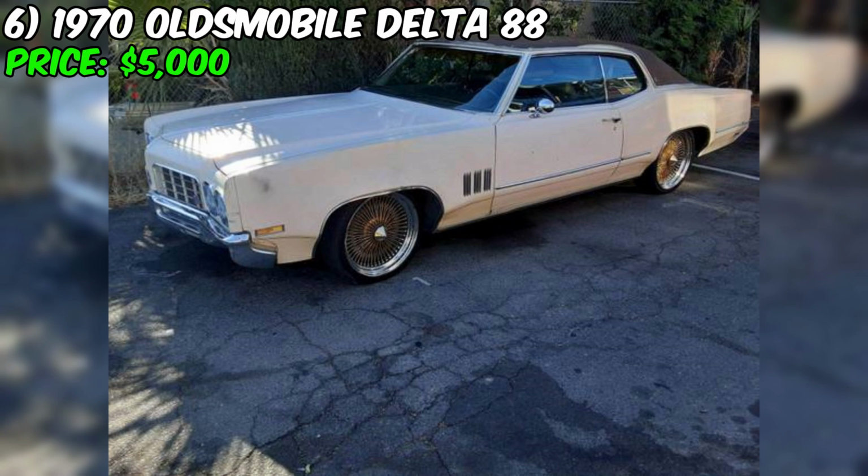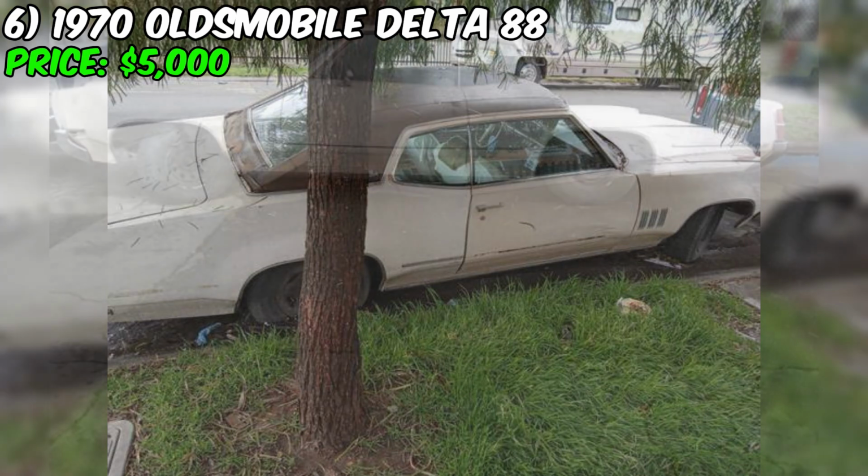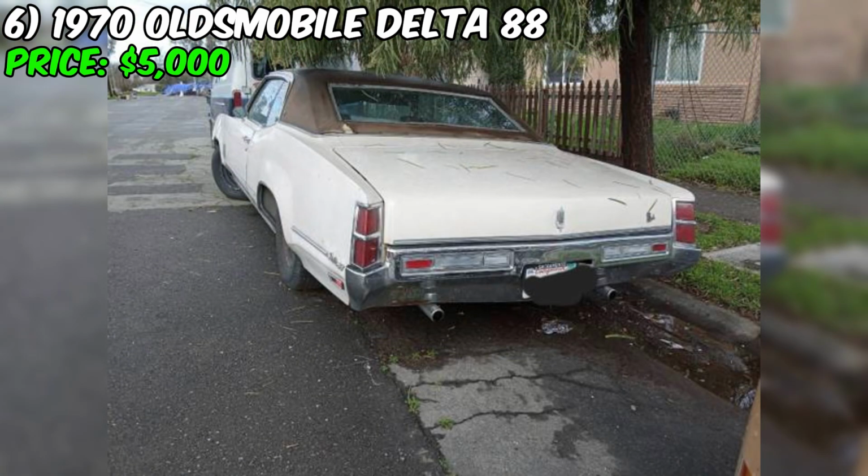Is this 1970 Oldsmobile Delta 88 worth taking a chance on? With its classic styling, powerful engine, and $5,000 price tag, it's definitely an intriguing option for anyone who loves vintage cars. Just remember to do your due diligence and approach the purchase with a clear head and a realistic budget.